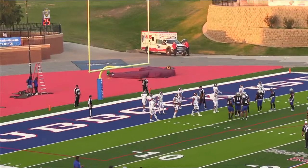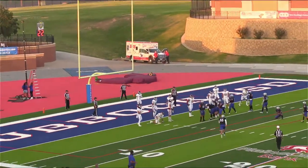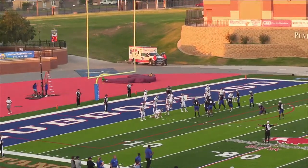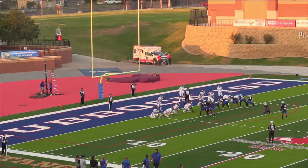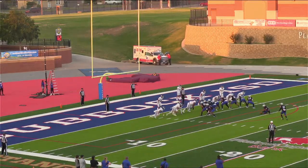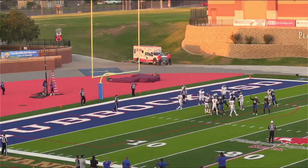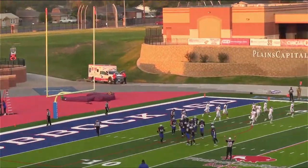Well, they basically ran 2 plays. The hitch pass to the left, the running play on the trap back to the left, and that resulted in 67 yards and a touchdown. It took them 1 minute and 13 seconds. 10:47 left first quarter. The kick is down and up. It's good. 7-0 Estacado. We're back in 1 minute.